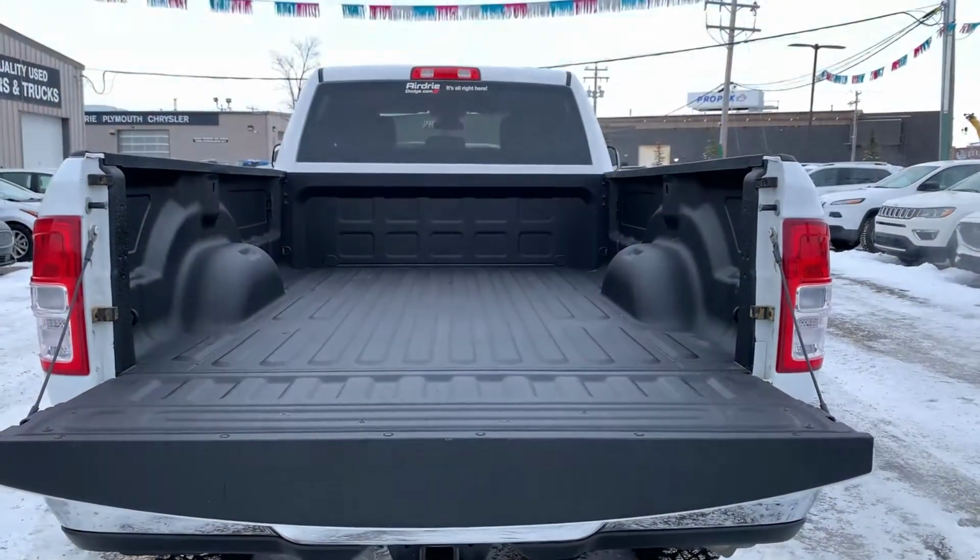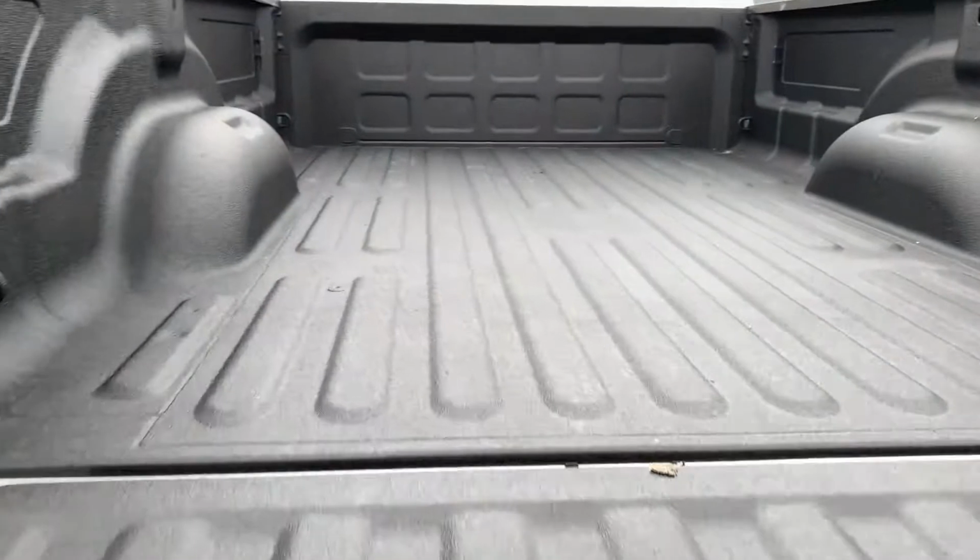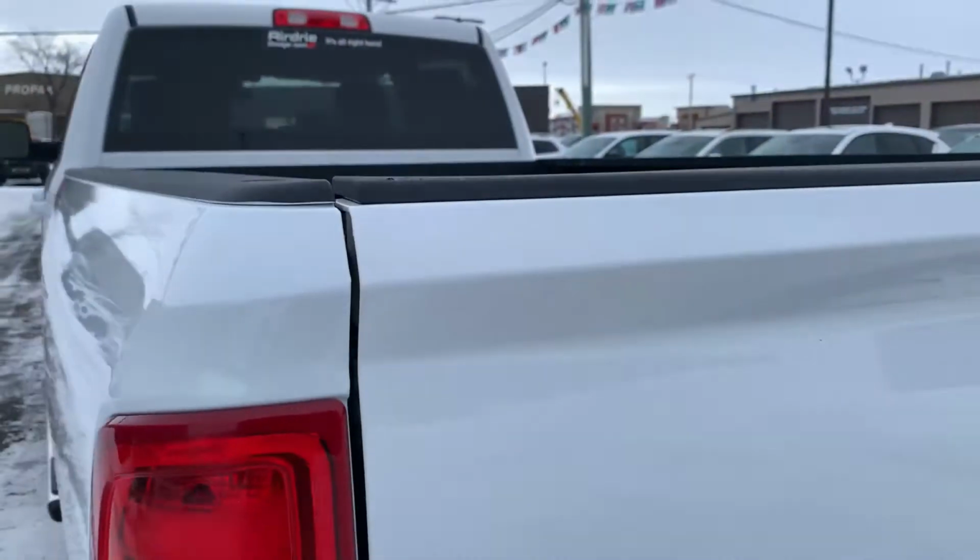So overall, that was just a very quick tour, but this truck has a ton to offer. Again, if you have any questions or just want to get this on the road for a test drive, we'd love to give you a hand with any of that.